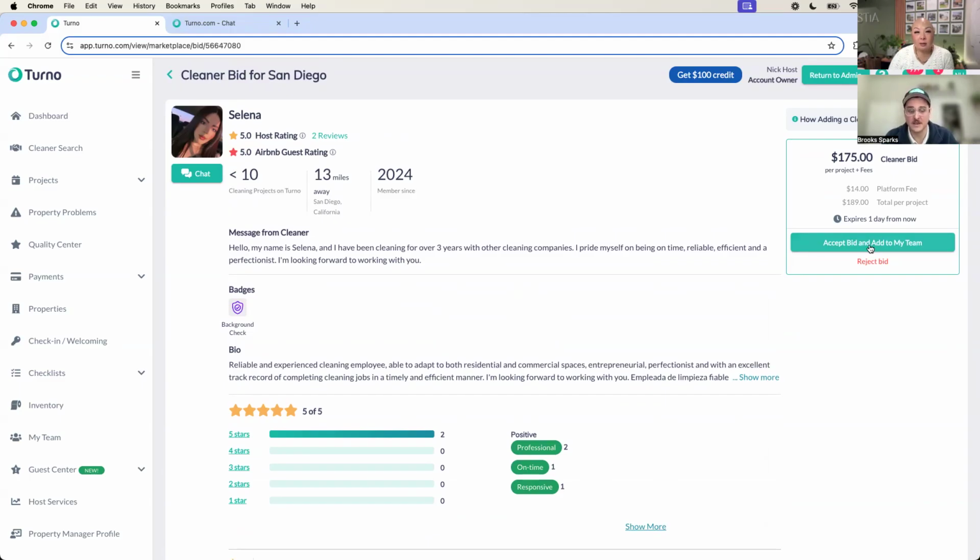Awesome. And the goal here is to be a one-time thing. Cleaner search, probably connect with a handful of cleaners, add one as a primary that you really like, maybe 2 or 3 as backups, and then it's set for good after that.